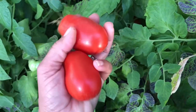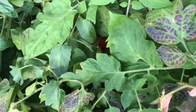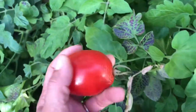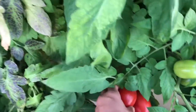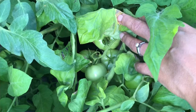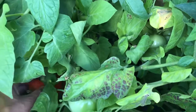Look at these. These are beautiful. Sauce, anyone? Just put this down and see. I think I see another one in here. Oh yeah, there we go. Awesome. And I do have some celebrities mixed in here too that I think are ready. But basically, when you look down, there's some celebrities there. I've got paste tomatoes just, guys, the paste tomatoes are right on my ears.